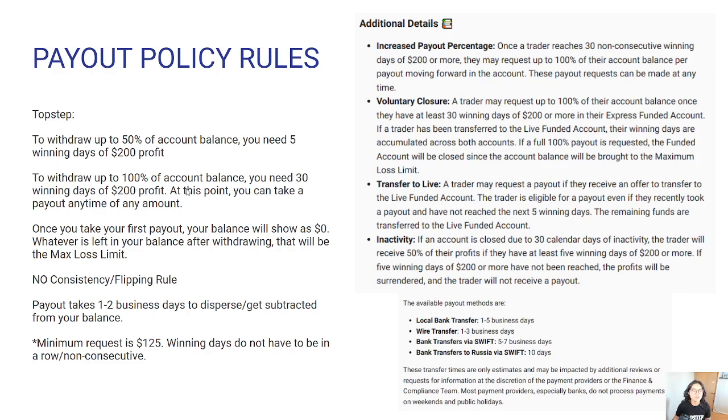more natural that way. But going back into the pro side, yeah, that 100% account balance, 30 winning days to be able to get it, I think that's pretty awesome. A month and a half, which is faster than Apex's since we're comparing both of them. The third pro is going to be that you only need 5 winning days of $200 profit to be able to take a payout. I think this is really cool because that does mean, in theory, you are able to take up to 4 payouts a month. So that's every week. That's on a weekly basis. You're able to take a payout.